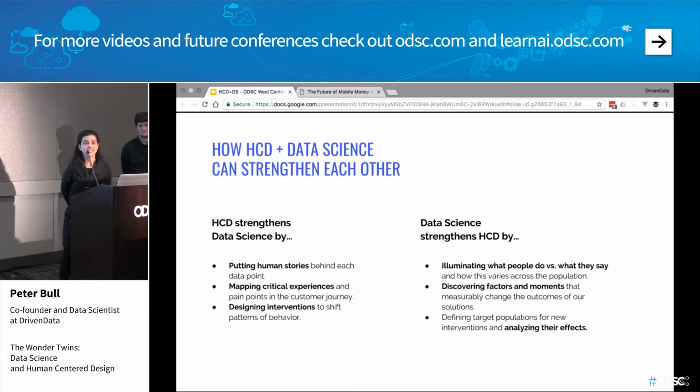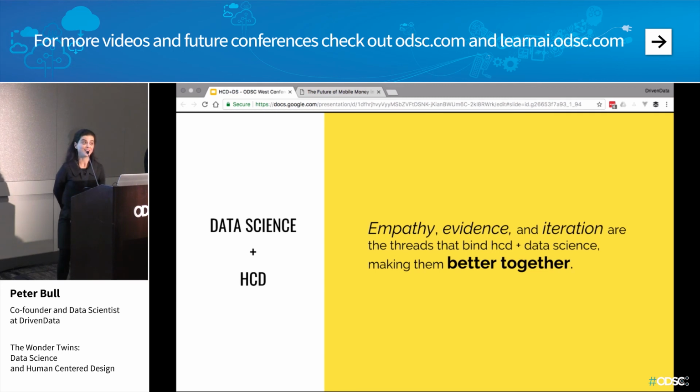And as a designer, I think that data science strengthens human-centered design by illuminating what people do versus what they actually say, as we said before, and how this varies across populations. So there's a limit on what our qualitative methods can get, and data science allows us to understand and unveil insights in a much larger geography. Also, data science allows us to discover factors and moments that measurably change the outcomes of the solutions we're designing for. And that's really critical for us to understand and tailor the experience to the success of our solutions. And finally, data science allows us to target populations for new interventions and allows us to analyze the effects on these target populations as we move forward into pilots.